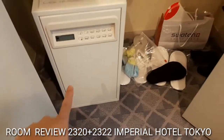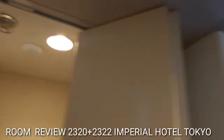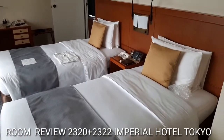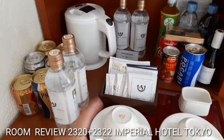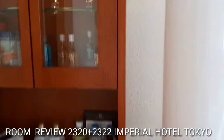Safety deposit box. Full service. Big, spacious, twin, double beds. Complimentary coffee, tea. 5-star.